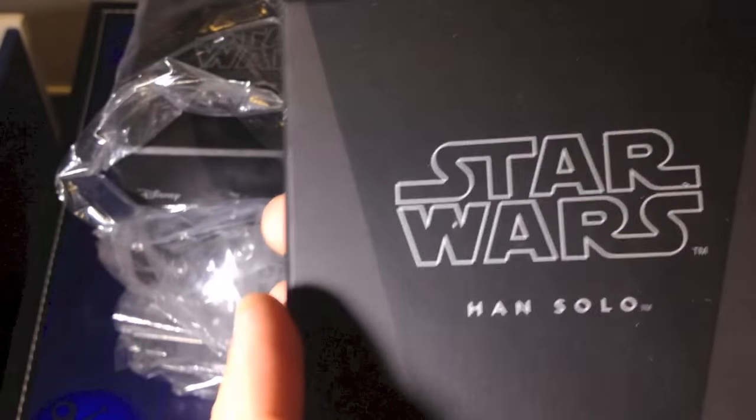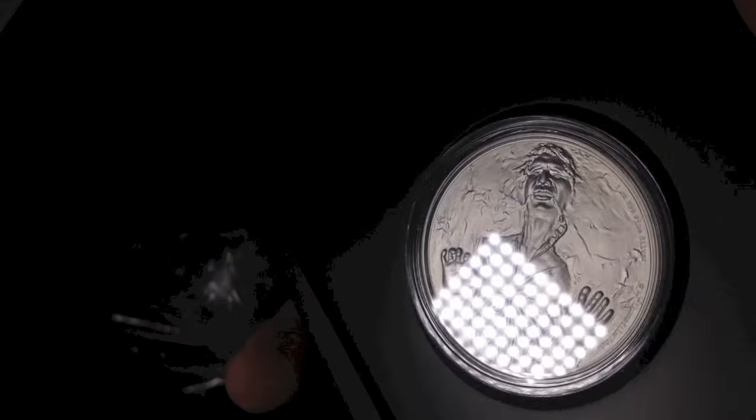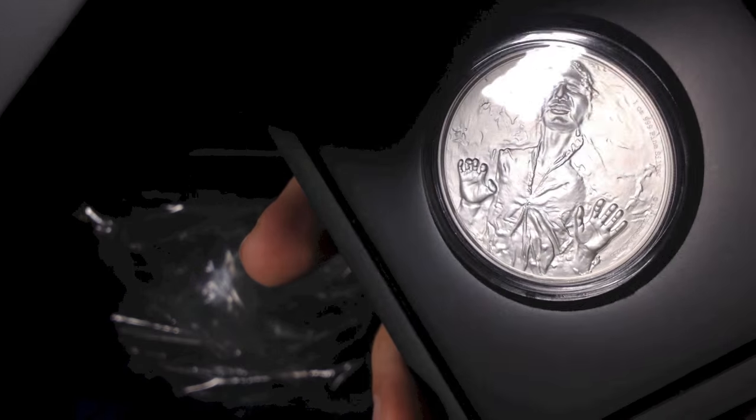And I also got another coin for myself. I don't know if you've seen this one before, but it is, I think, from episode 5, Empire Strikes Back, where they decided to freeze Harrison Ford, or Indiana Jones, or better known Han Solo at that time anyway. So one thing I'm picking up, it doesn't really catch the light as well as some of those, you know, high relief coins do, like the privateers, but who cares, it's Star Wars, man, it's still pretty cool.